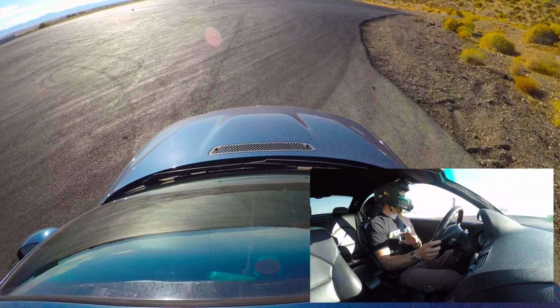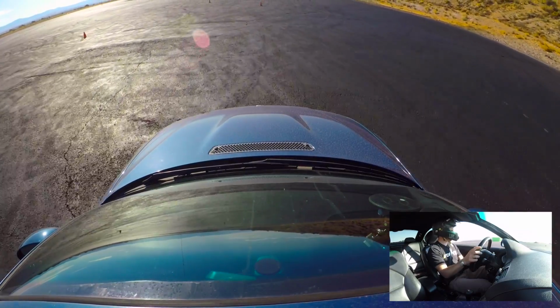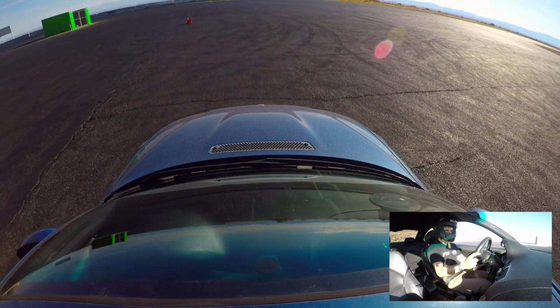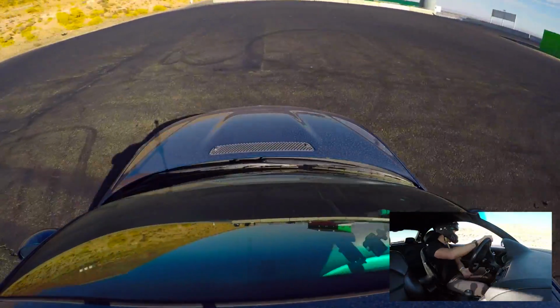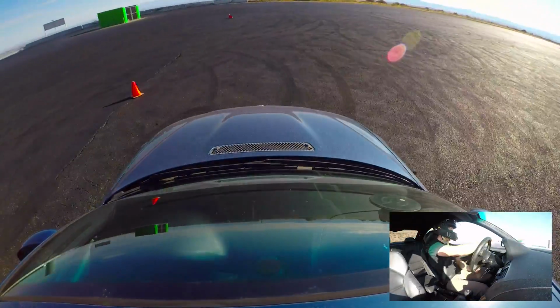So I'm gonna start with just tight donuts, mostly to check out the steering feel of this thing. Make them wider, make them tighter.